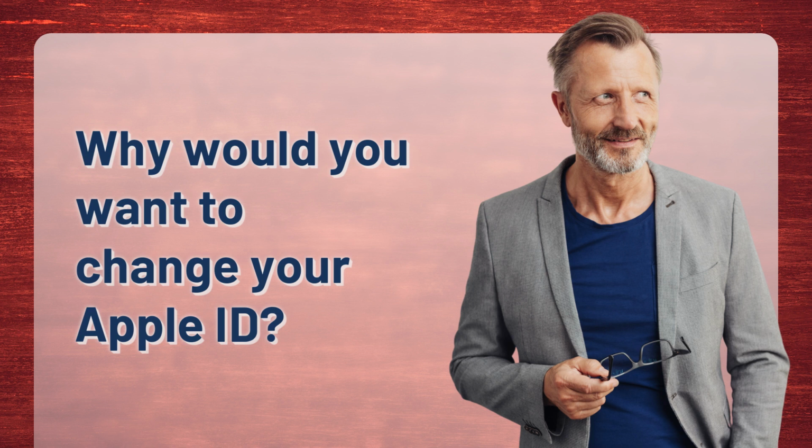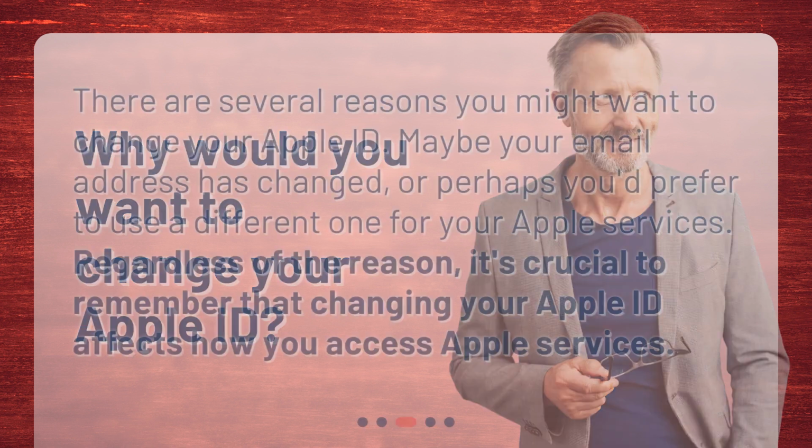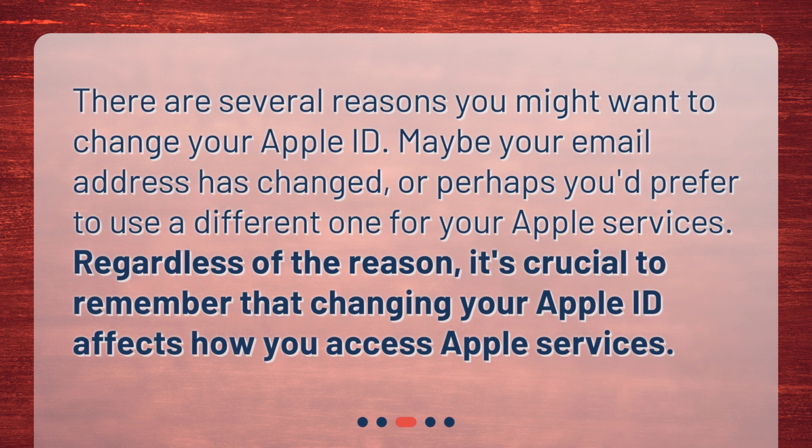Why would you want to change your Apple ID? There are several reasons you might want to change your Apple ID. Maybe your email address has changed, or perhaps you'd prefer to use a different one for your Apple services. Regardless of the reason, it's crucial to remember that changing your Apple ID affects how you access Apple services.